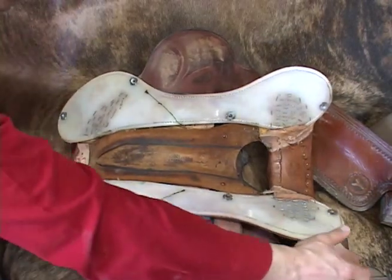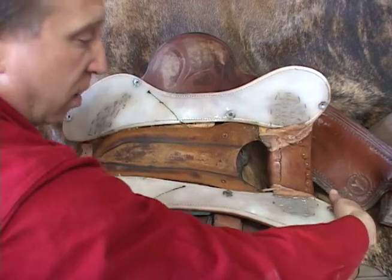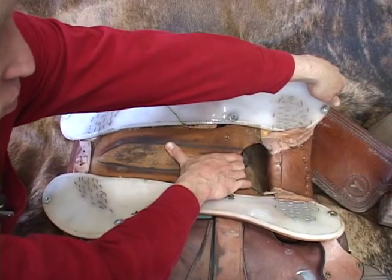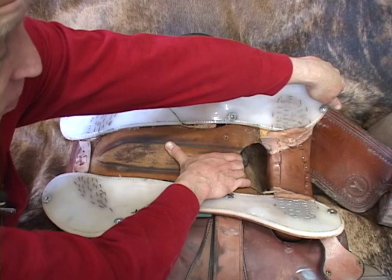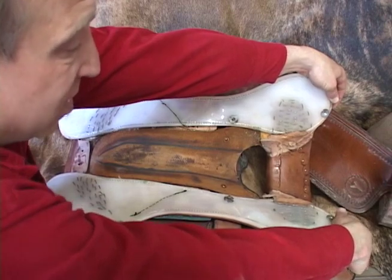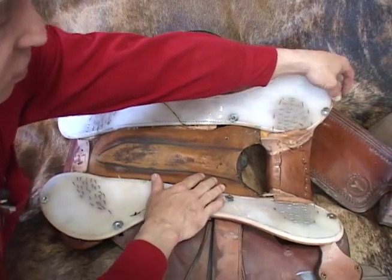Now, when we come up here, which is one of the areas that you often have problems with saddles, you would like to be able to have this bend away so it didn't interfere with any of the muscles on the front part of the horse. But as you can see, there just is very little give there. So the saddle is not going to give you any flare. It doesn't have any ability to increase the flare.